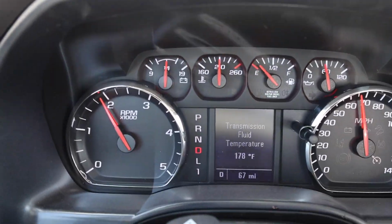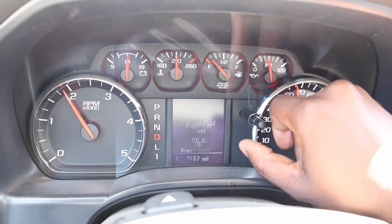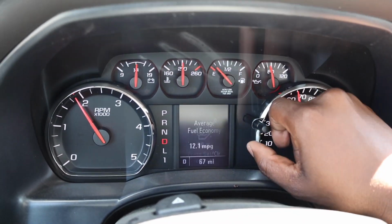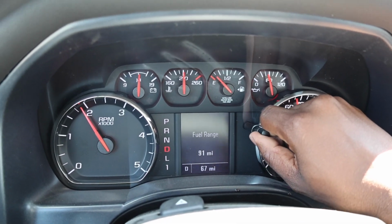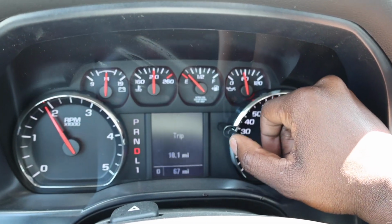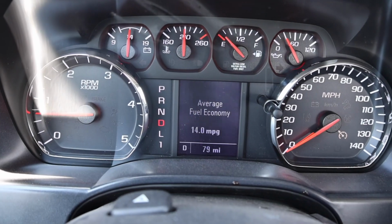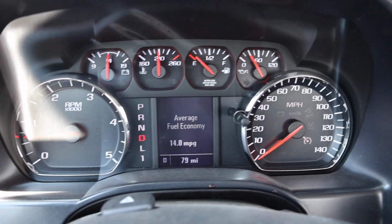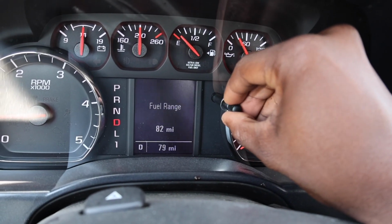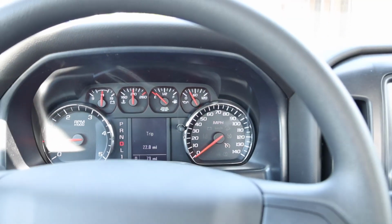Now, you guys can see the transmission temperature right there. And I'm sure you guys like to see where we are for fuel economy. So that's gonna be right here, 12.1. And we've only driven 10 miles. So we should be back in about 5 or so minutes to the dealership. 14 MPG. That is not bad. We drove, let's see, 22 miles. I went a little bit further because I missed my turn.